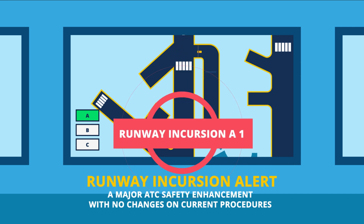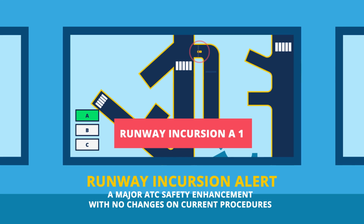Car 01 Tower, stop immediately. Stopping. Car 01.